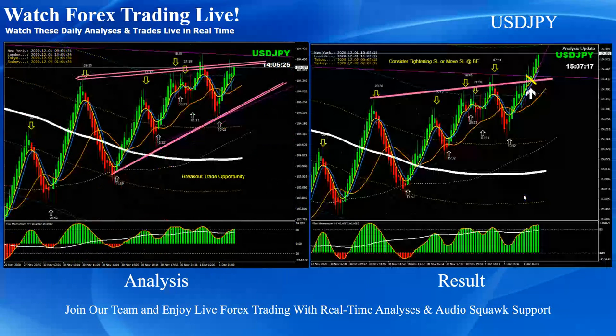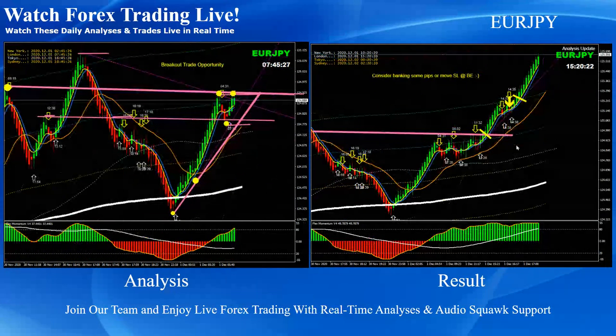Breakout short trade. Dollar yen breakout long trade. Euro yen. We had such an amazing, beautiful long rally today on Euro yen. Again, we mentioned traders to look for this breakout.